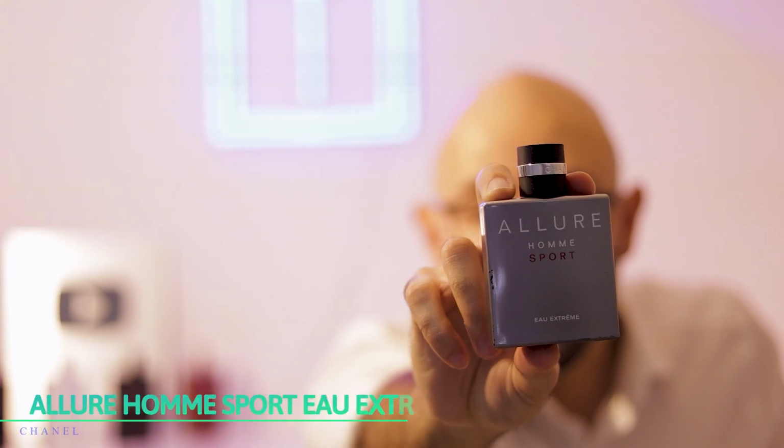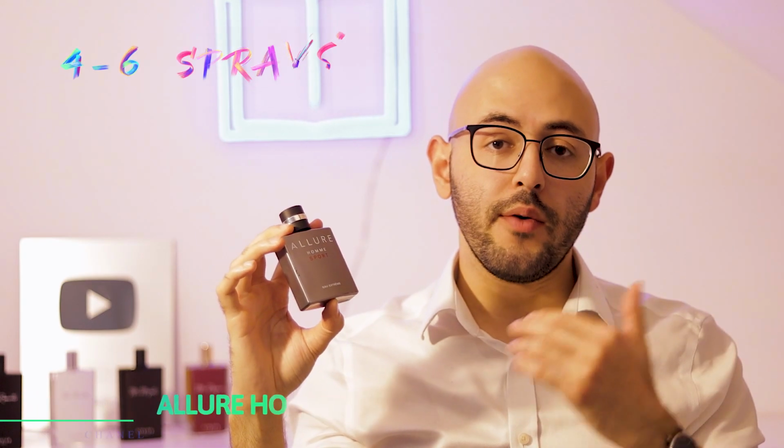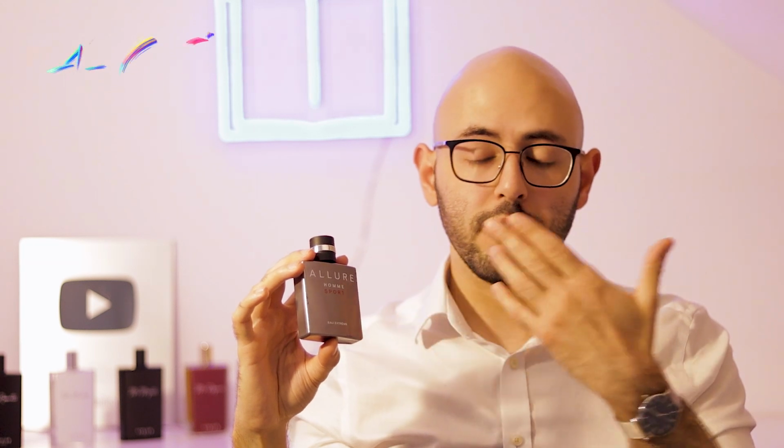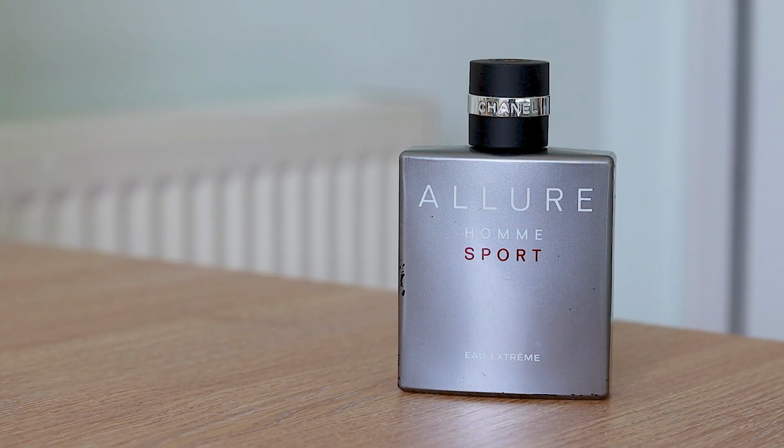Chanel's Allure Homme Sport Eau Extreme. 4 to 6 sprays is what I recommend. I used to apply 4 sprays when I used to go to work with this fragrance, and I thought it had a nice amount of projection, but it wasn't too annoying. And I worked with both colleagues and patients, and I don't think it was ever going to be an offensive scent. It's very clean, musky, and smooth.